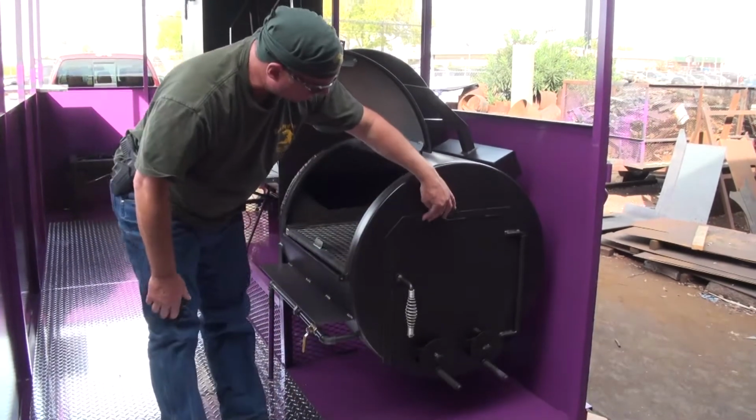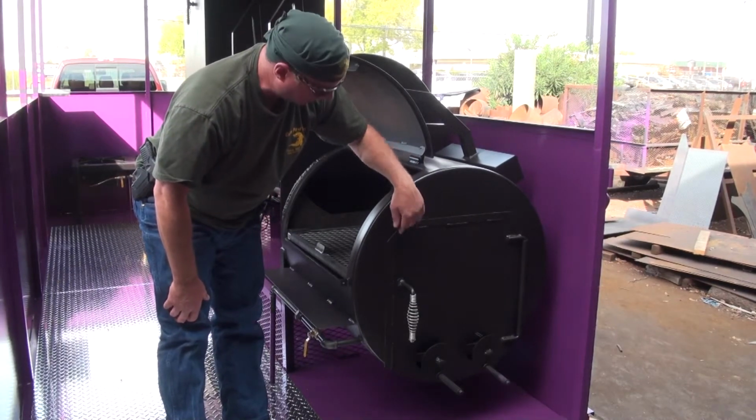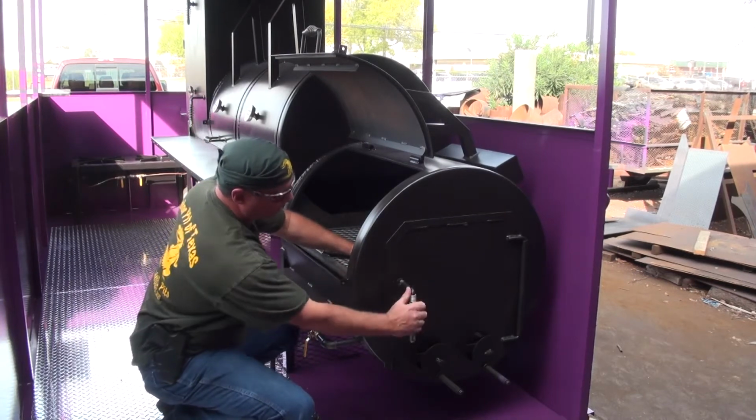You got fully flanged doors. There's no heat or smoke that's going to leak out of your doors here. They're nice and tight. You can't even get a piece of paper wedged in there. That's how tight these doors are.